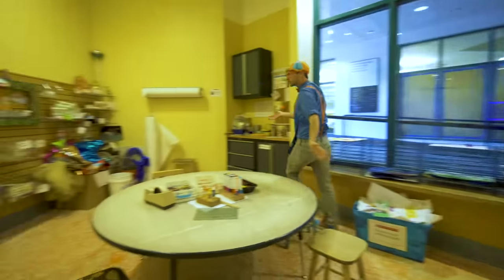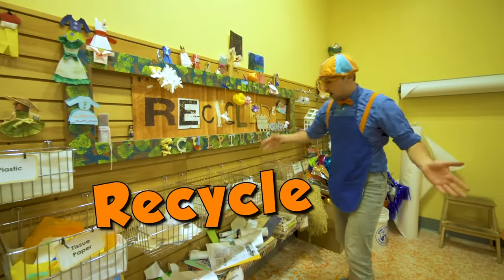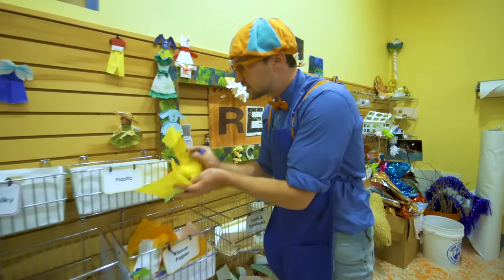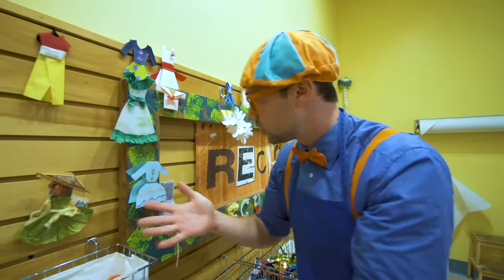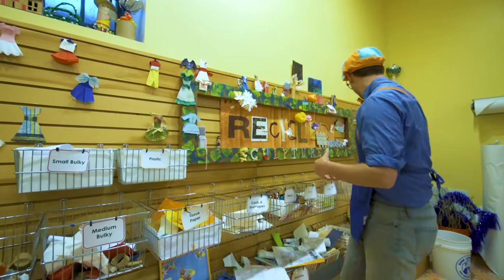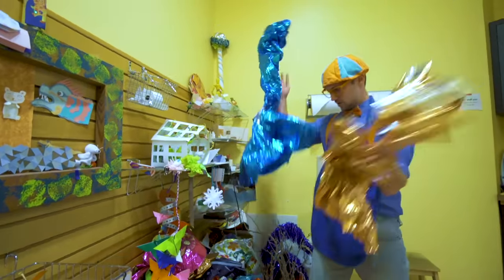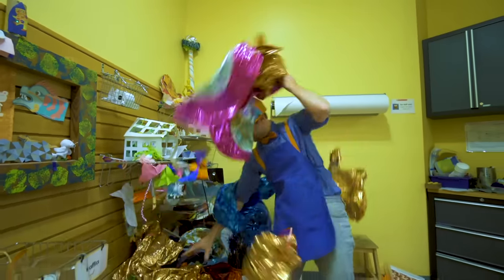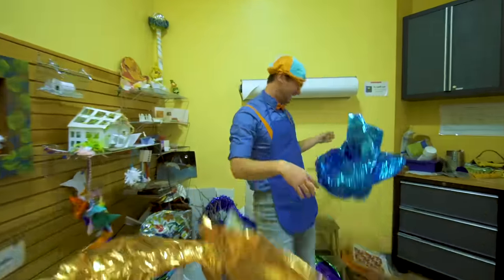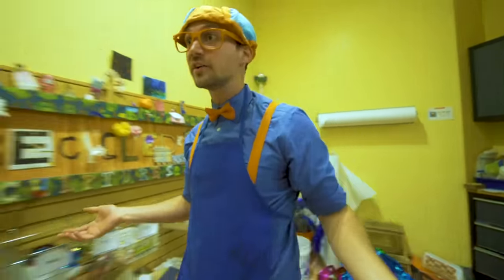Oh, hey! Look! More things to do art with! So, this says recycled. All of these items that you can use to tape on things, glue on things are recycled. So that means they're pulled from something else to use on art. Oh, just like this stuff. Wow, it's so shiny. Whoa. Yeah! Okay, I'll put that back a little later, but for now, let's create some more art.